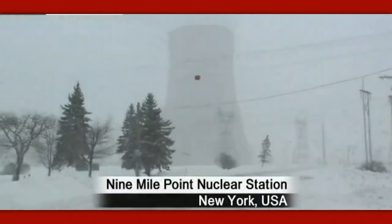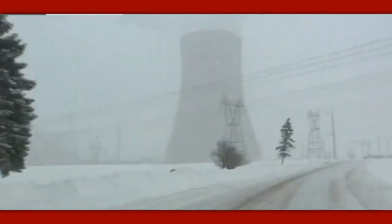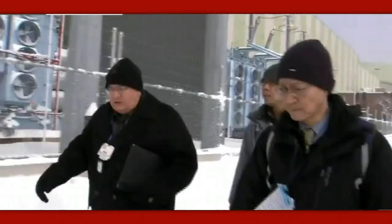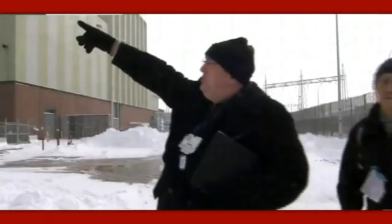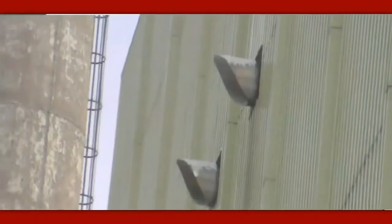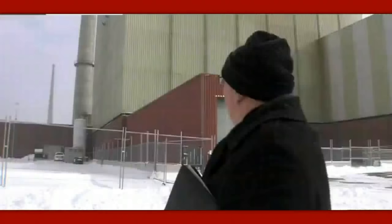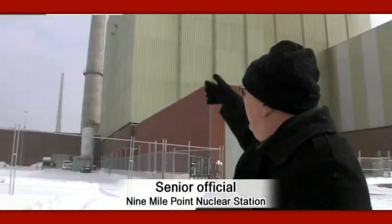What does steam discharged by a working isolation condenser look like? The United States is the leading producer of nuclear power. The 9 Mile Point nuclear station was built at around the same time as the Fukushima Daiichi plant. Every 4 years, its operators put the isolation condensers through a startup test. They say every worker knows what happens when the emergency cooling device is turned on. When the emergency condensers are initiated, it takes whatever energy is in the reactor and just boils water.